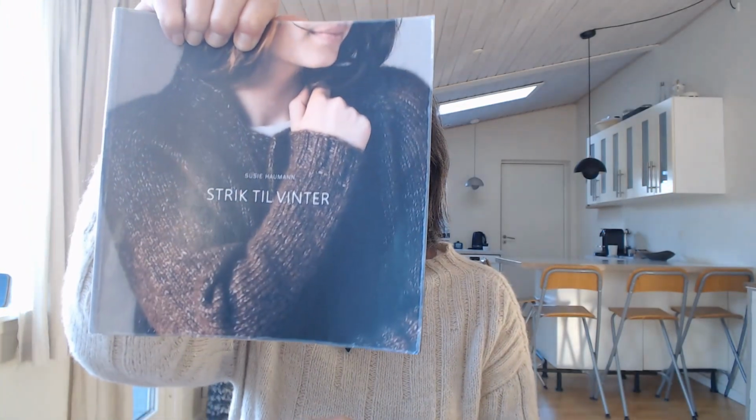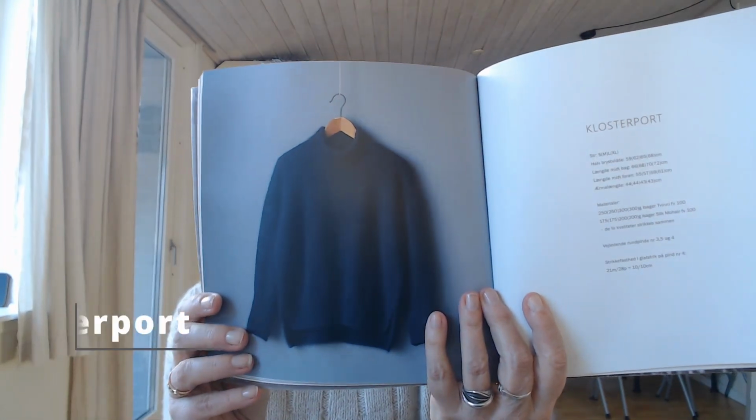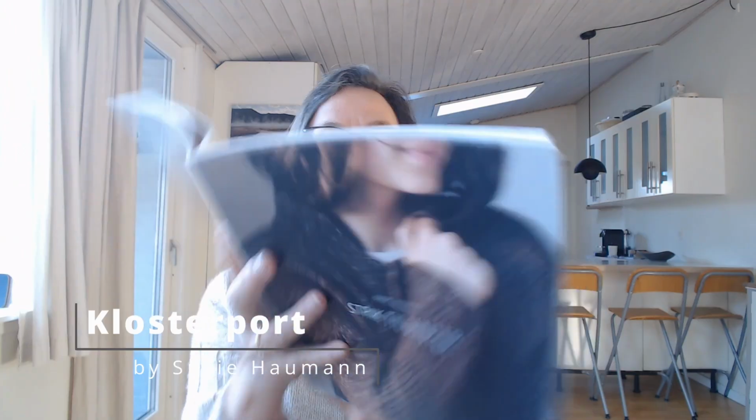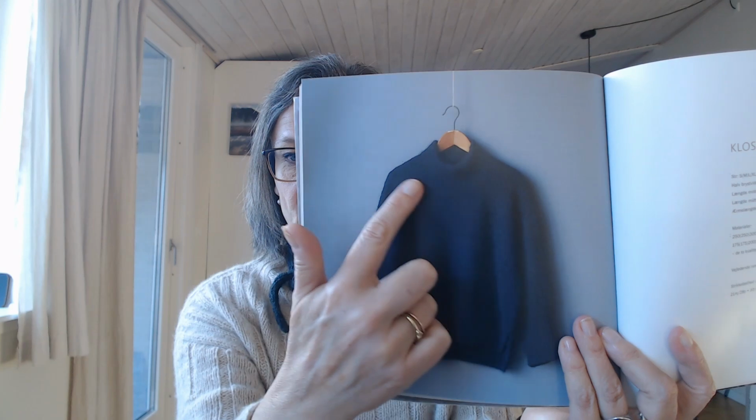In this Knit for Winter by Susie Haumann, I will knit this Klosterport jumper, which has a split hem and some ribbing details here on the top. I went to Aalborg a couple of weeks ago and visited Garn Café Matsin, a yarn store I wanted to visit for a long time, and I bought the yarn for that jumper there.